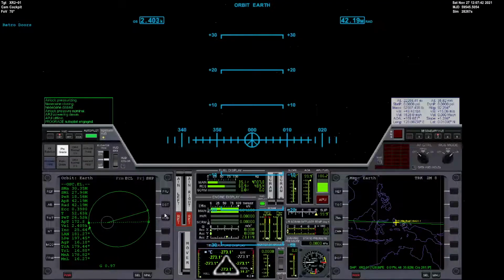As you can see, we're not quite over the Philippines, but that's good enough. We went a bit past. Meaning, we fell victim again to my dawdling earlier, and we flew past that area in Africa where I should have done the burn, but that's fine.